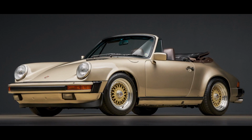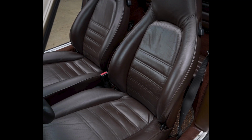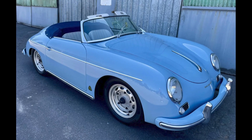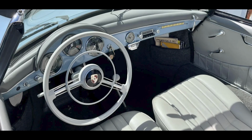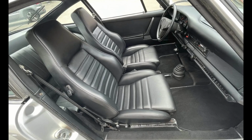3 cars on Bring a Trailer were bid with their reserves not met today, June 23rd. A white gold over brown 1985 911 Cabriolet presented by a great seller was bid to $50,500. A blue over gray 1959 Porsche 356A convertible D was bid to $191,000. A silver Rest of World 1975 930 Turbo was bid to $270,000.